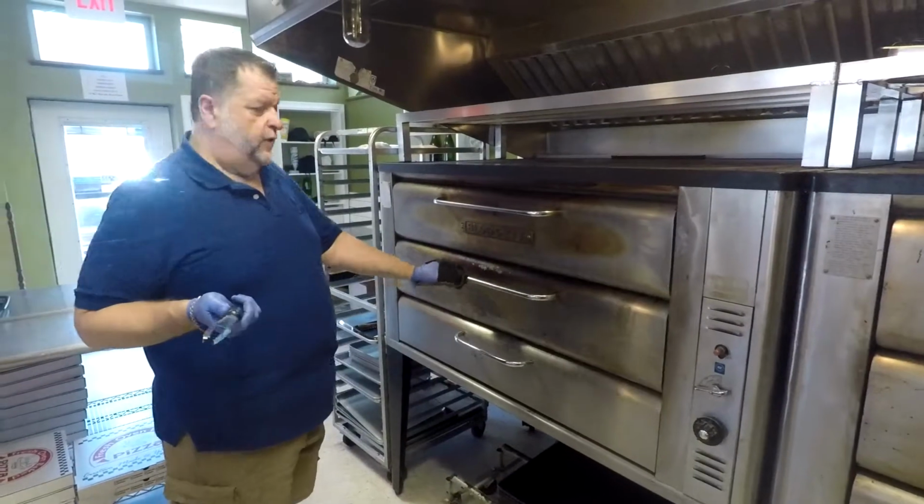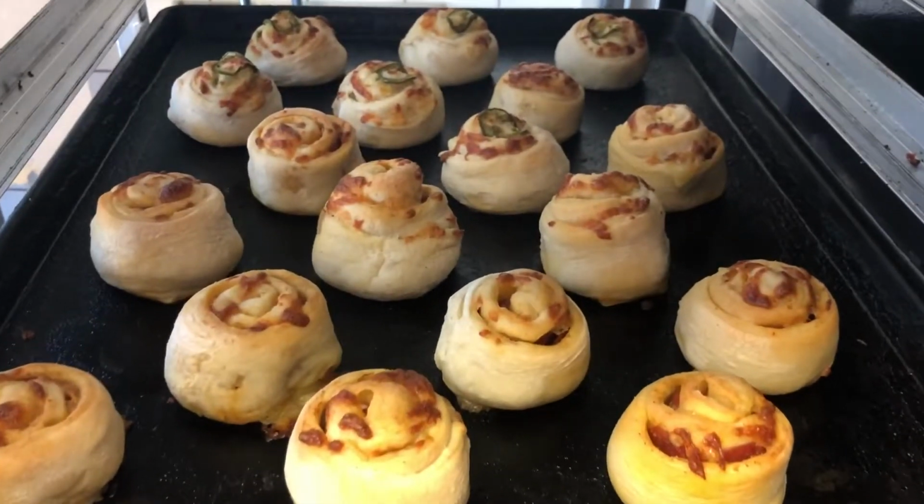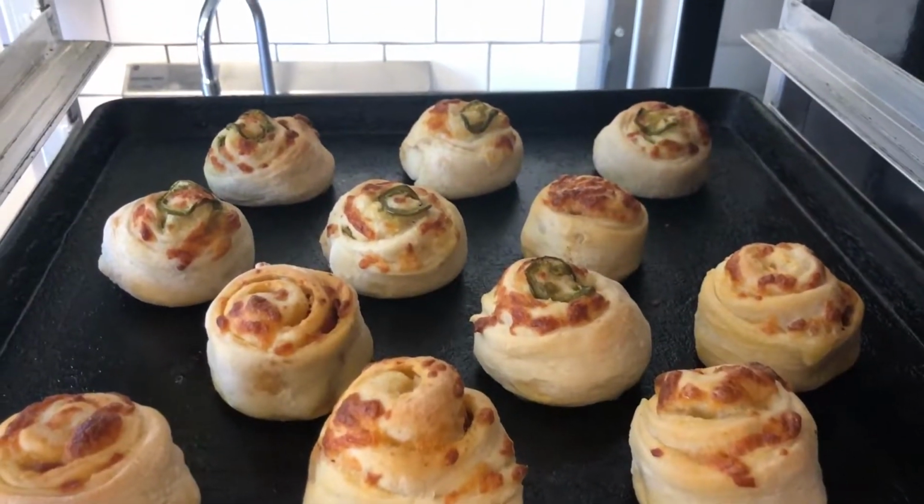Yeah, we do pizza, and we also do our pepperoni rolls, which is our fresh dough, with at least 11 pieces of pepperoni in every one. We also do some jalapeno rolls. Those are like little meat.